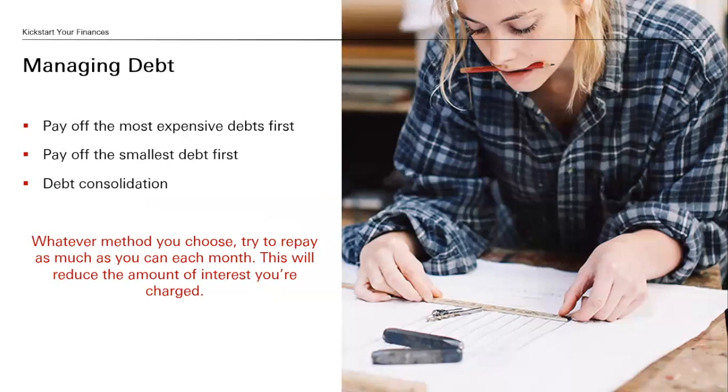So the first one of these is paying off the most expensive debt first. You want to look at the APR of that debt, the annual percentage rate. The one that the bank is adding the most on per month is the one you want to focus any extra money on. So like I did with that camera, I'm paying off my most expensive debt first.